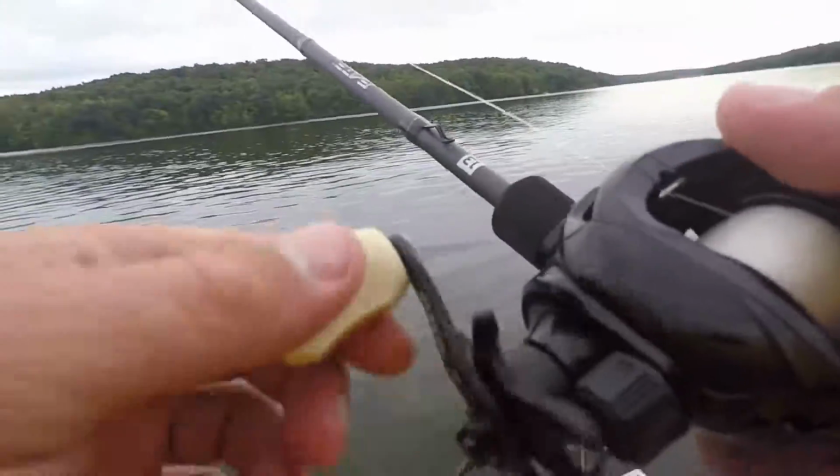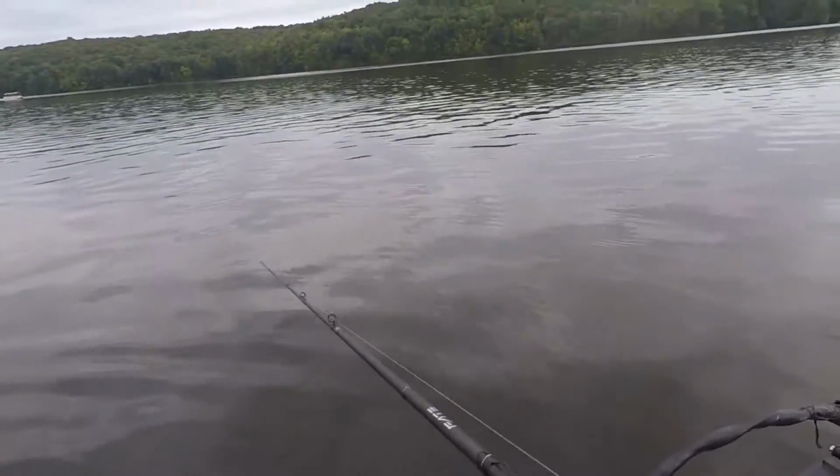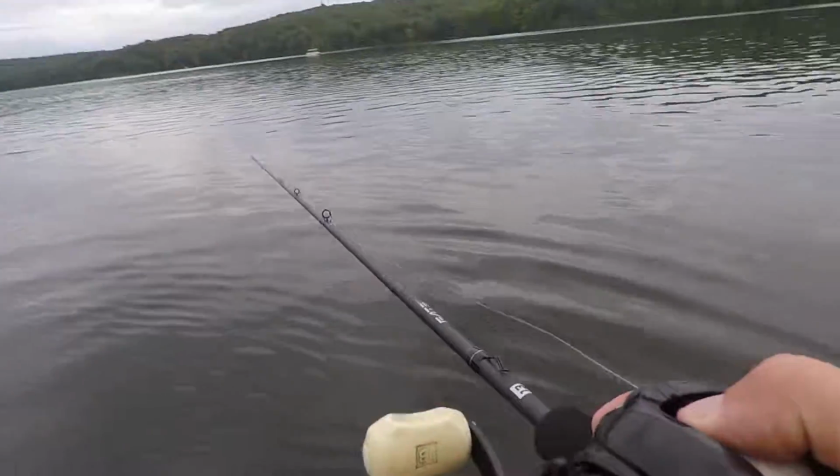You want to hit that cliff over there with them trees in the water, or go back by the bridge, go under the bridge? You just pick which one, I don't care. Which one you feel like fishing?